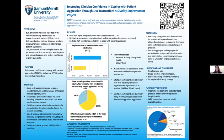Though participants were already trained to deal with violence in the workplace through the online self-paced modules, the results suggested that learning theoretical approaches independently simply isn't enough to develop the interpersonal skills needed to cope with patient aggression or empower self-efficacy. So to answer my PICO question, yes, live interactive workplace violence training does in fact... oh no, my poster.